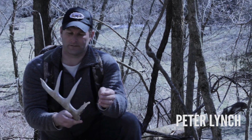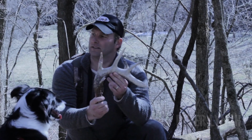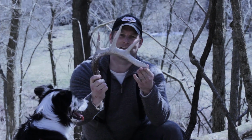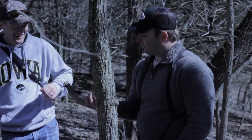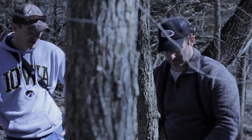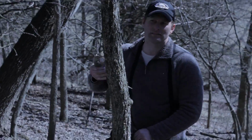Pretty nice 5x side. Here's my trusty friend Maggie. She helps me find them. Real good find for today. I shed about 6 weeks ago, just February 2nd.